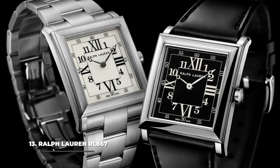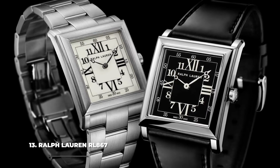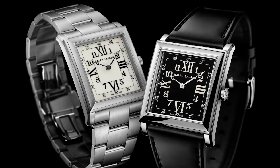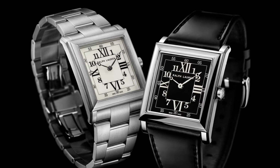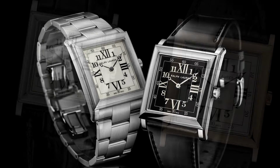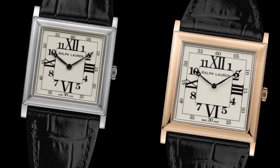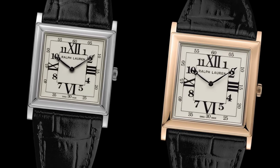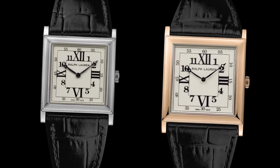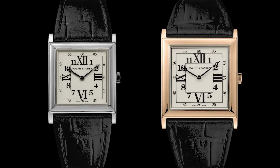Number 13, the Ralph Lauren RL867 at a price of $8,250. The Ralph Lauren RL867 brings a fresh take on the square dial design, with the most notable characteristic being the mix of Arabic and Roman numerals. The timepiece is powered by the manual wound Piaget 430P movement, a very thin mechanism that allows the case of the RL867 to come at an impressive 5.7mm thickness. It's a watch worthy of all praise and admiration.